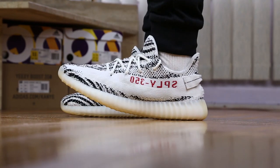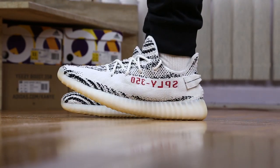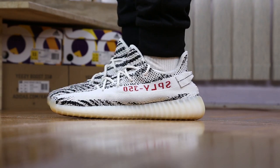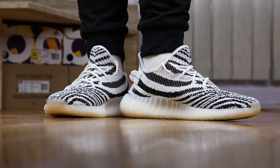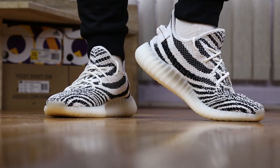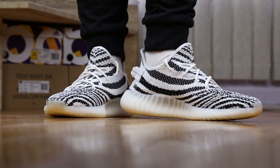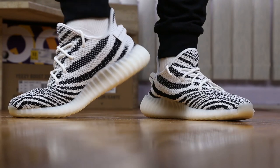Fit-wise personally, they still fit similar to all my other 350 V2s. I have wide feet, so I go up at least half a size up from true to size because of the narrow forefoot, the same size as how I like my Ultraboost. Narrow feet, it's possible you can go true to size, but do more sizing research if I were you to make sure.